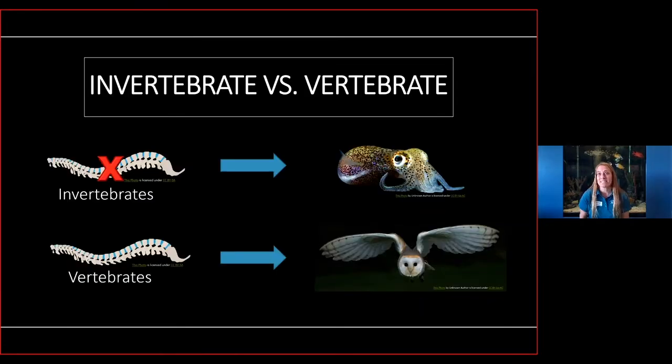If you've been watching some of our previous live experiences, you might already know that we've been studying different types of animals. There are two main groups, invertebrates and vertebrates. Last time we dissected a squid, which was an invertebrate, because they do not have a backbone.